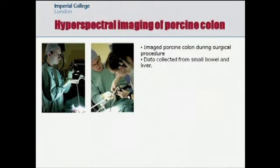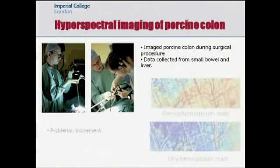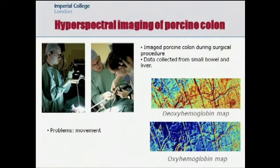Some preliminary in vivo work with full ethical approval. We imaged some porcine colon, and here you can see the deoxyhemoglobin and the oxyhemoglobin maps. However, we did have some significant problems with movement. The image acquisition time is around 3 to 4 seconds, so both movement of the camera and also movement of the subject.